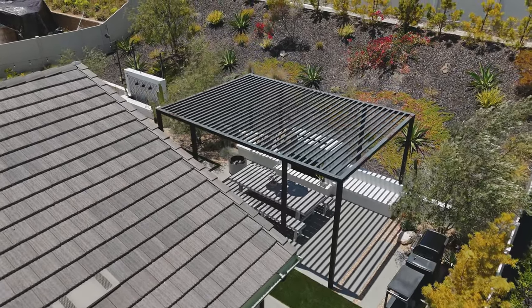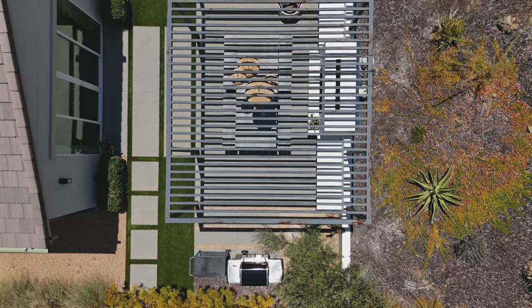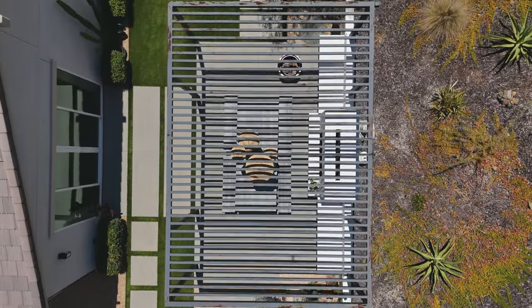This steel structure is also massive. It is 20 feet in length from here all the way to the other end. That's why there are 8 steel columns versus 4.